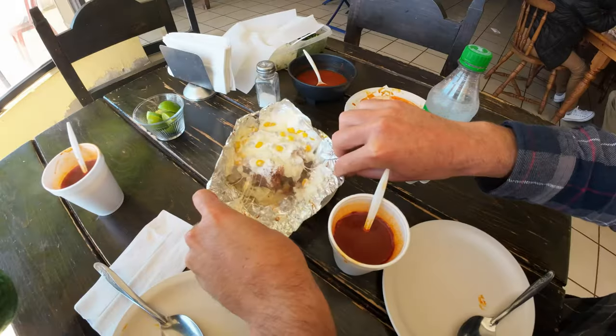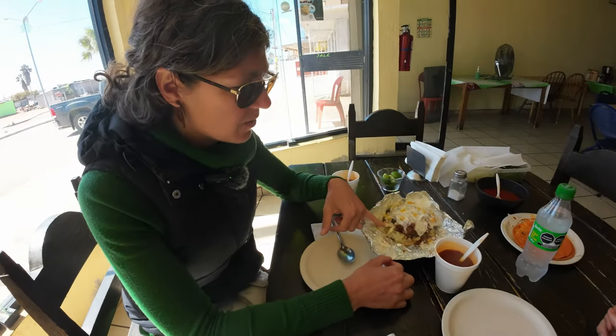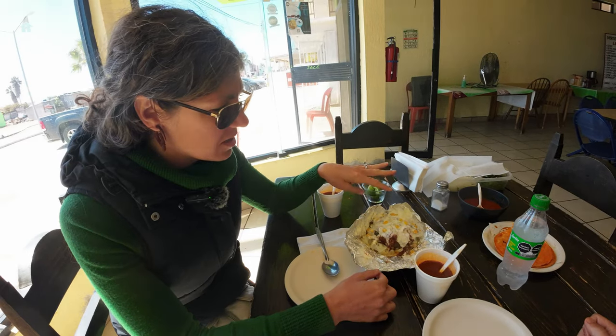Now we are at Carlito's Birriaria, and we have been recommended to try the papas rellenas, which is a stuffed baked potato. Oh my gosh, this looks amazing. Wow. So what they've done here is they've got baked potato, and then they've put on top birria meat and some kind of sauce and corn.